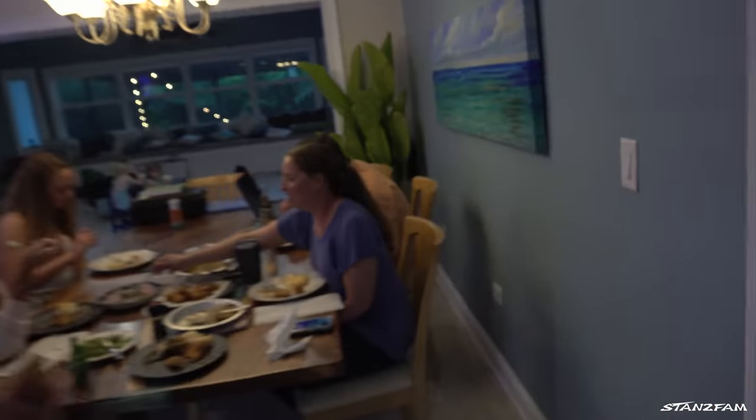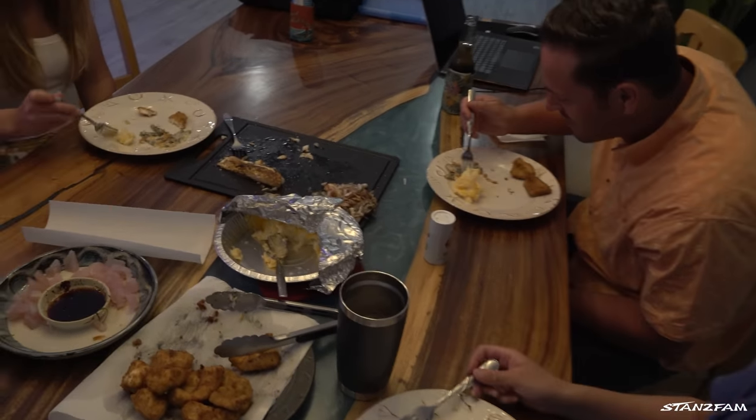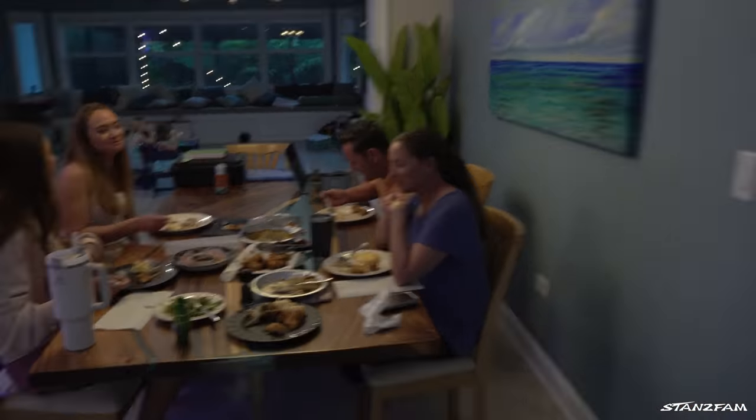I don't think we're ever gonna get tired of fried snapper. My favorite part is the wine. Especially when it's fresh. Yeah, we got the good wine. Good thing I didn't let it go. Yeah, you almost let it go. I've told Dakota. Yeah, wait till you hear the story. She almost let it go. Can we get a picture?